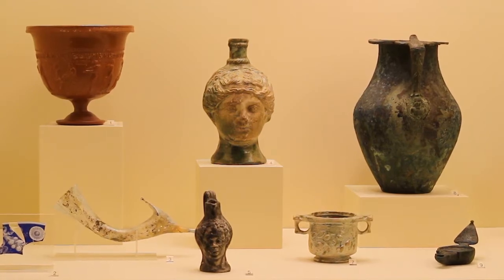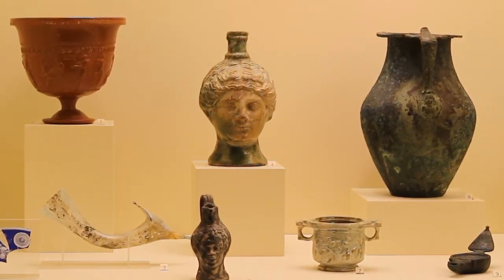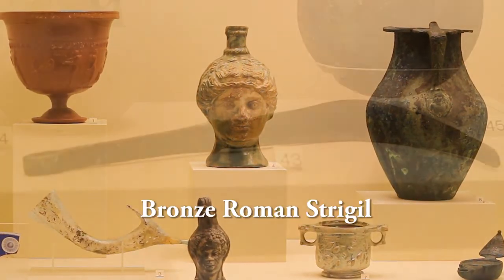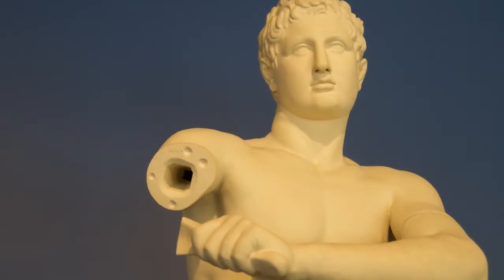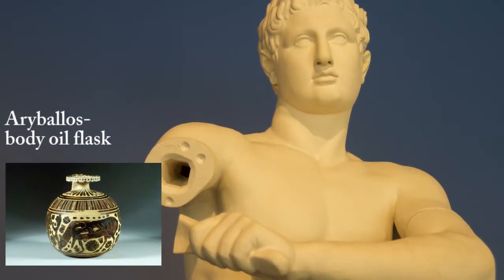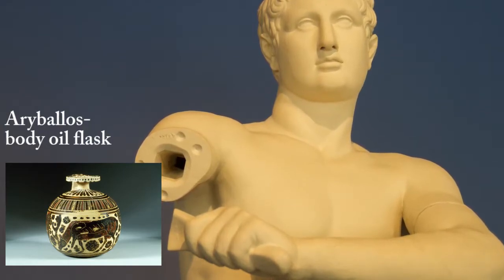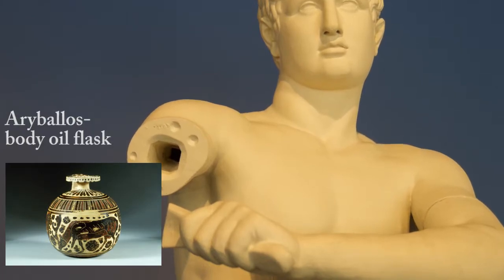We marvel at how such delicate, beautifully crafted pieces of clay pottery could survive, mostly intact, over the course of thousands of years. Finally, let's look at a small but interesting object, a bronze Roman strigil. In ancient times, athletes slathered perfumed oil on their skin and then used strigils to scrape off the mix of dirt, sweat, and oil. This was their way of cleaning themselves after competitions.